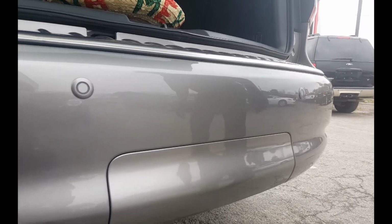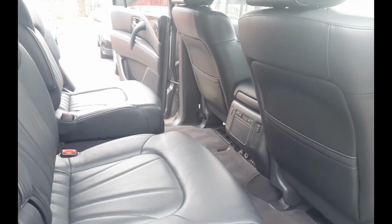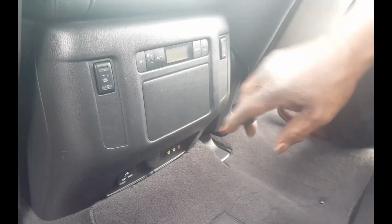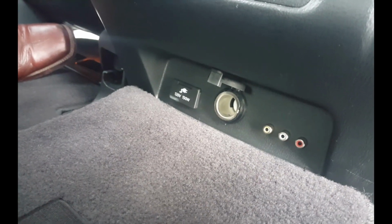I also got the sensors, backup sensors right here. Go ahead and let this back down here. Look on this side right here. Super clean. Got your TVs in here for your backseat riders. Real AC control. All your buttons are right here. Will come with heated seats in the back. For your DVD players, your game boards, and your Nintendo.